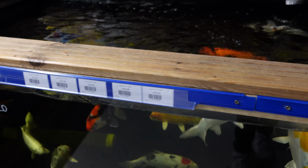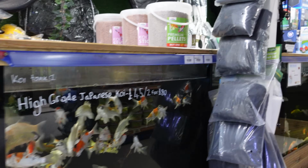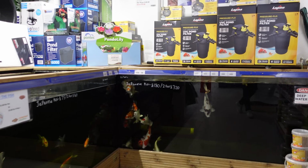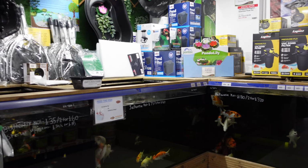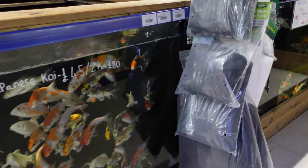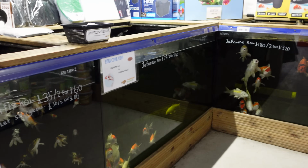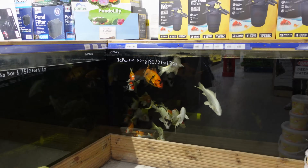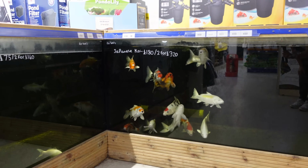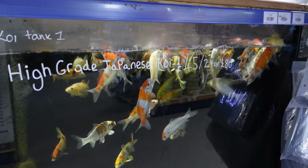So I'll start off with the koi section because that is just as you come in the front door. We've got a nice mix of Japanese koi. Now they've got these glass tanks, which I've never really seen a Maidenhead have before, but it has a really, really nice effect. Obviously both for children being able to see straight into the glass tanks, and a lot of koi keepers now are keeping fish with windows in, with the pond windows. And obviously you can see through the top as well.